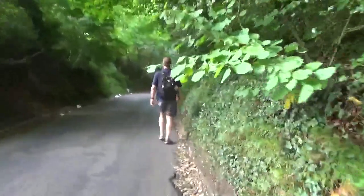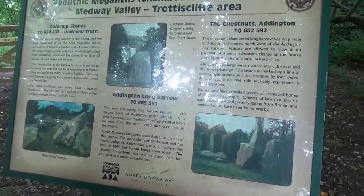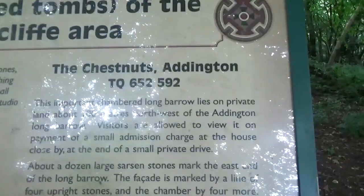Always be careful, guys. Kent's got some great standing stones. People who know me, I'm very much into stone circles and ancient monuments. The Coldrum Stones are near here, owned by the National Trust. And the Chestnuts, I have to admit, I've never heard of them, which is interesting.